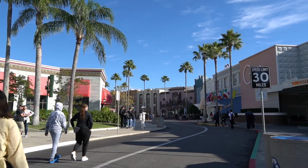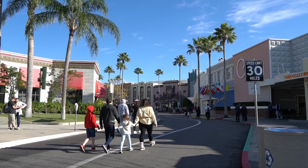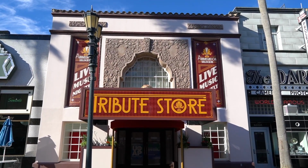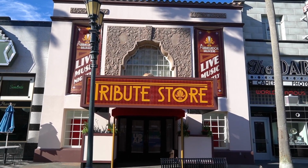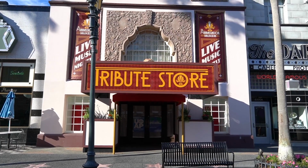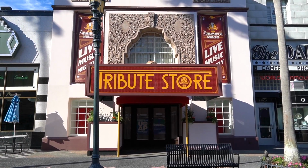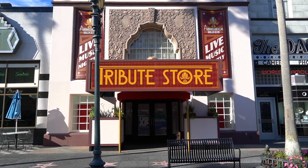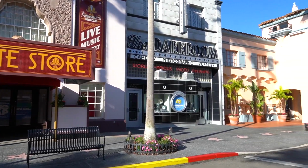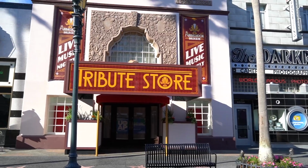Okay, now time to head inside the park and let me show you what I want to show you. So we've been talking about something going on down Hollywood Boulevard. So let's head down here. Let's take a look at what we're here today for. And here we go. Here it is, the new facade for the tribute store right here on Hollywood Boulevard. You can see this is where the old pass holder lounge used to be, and we were correct, as it will span throughout these three buildings right here.